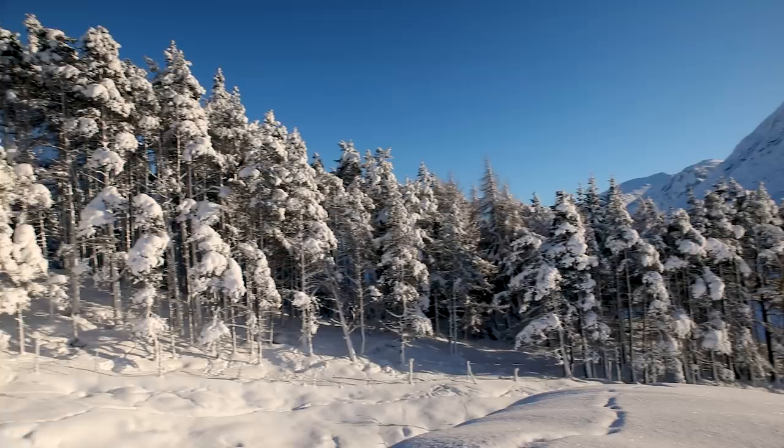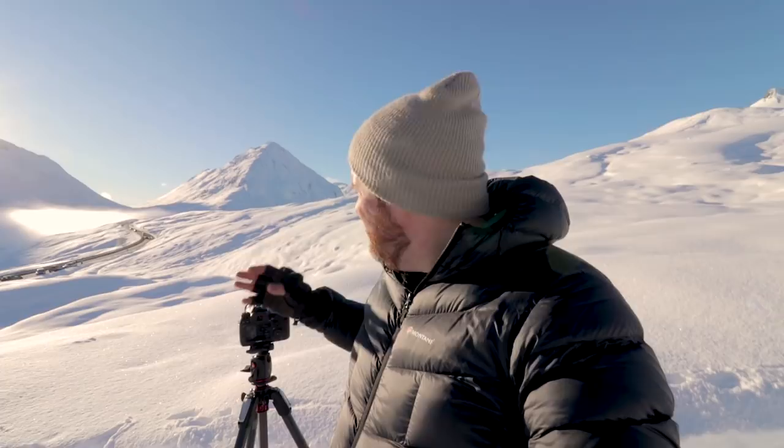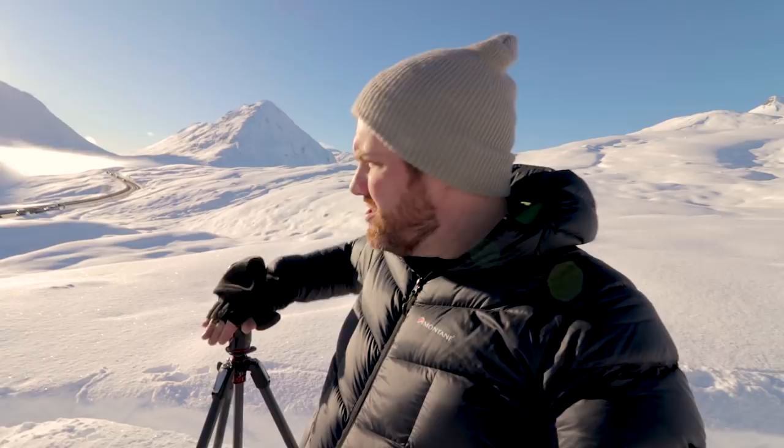The sun as well just makes it feel beautiful and gives it that extra wintry mountain feel, and it's incredible to be here. There's a little bit of noise from the road, but that's okay, and that is creeping into my image a little bit. It's just cutting off the corner of my image.